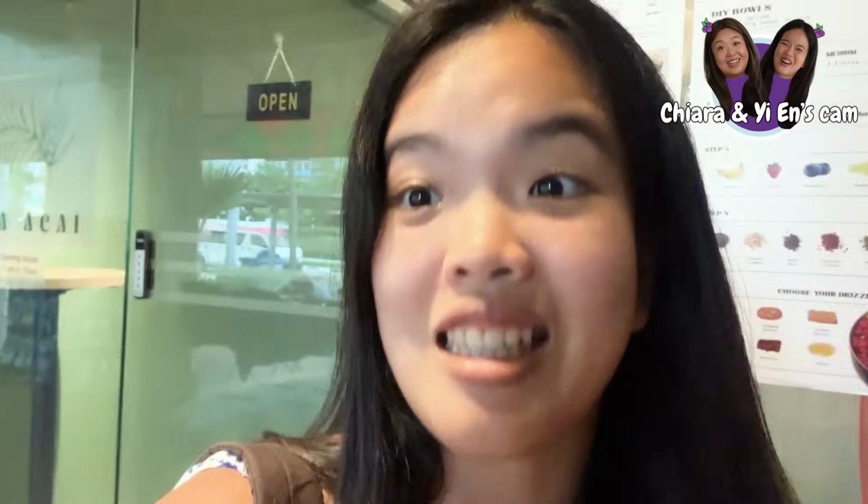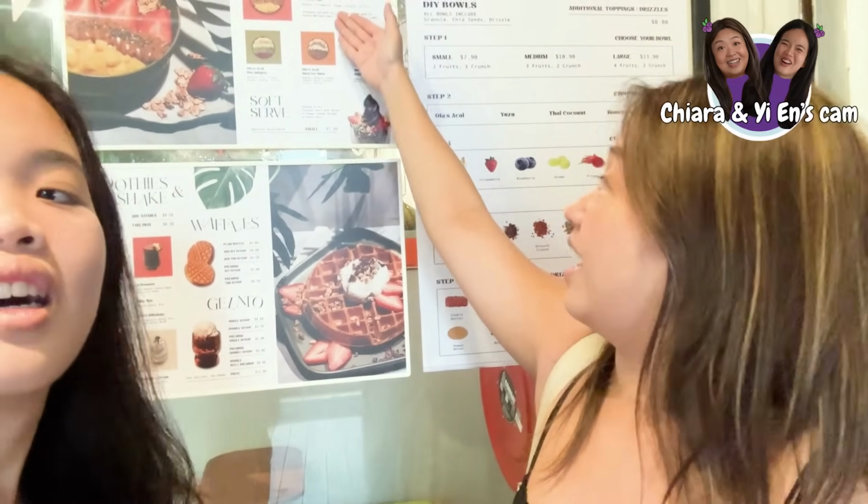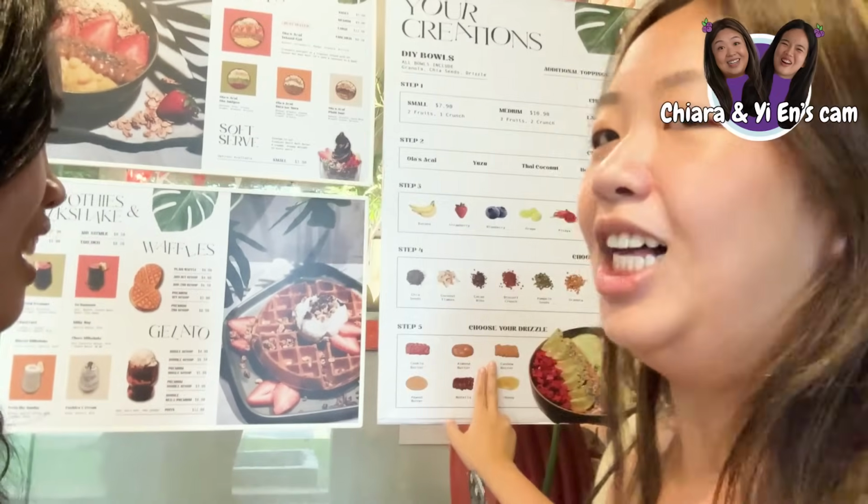Okay, we're here at Ola Acai. I think it's the prettiest so far. And the bonus is there's seats inside. And guess what? The price is also under $10 for regular. We're going to get their classic OG Ola's Acai Island Gal, and try some drizzle almond butter.